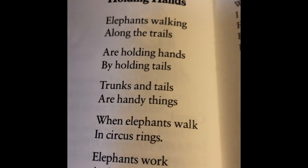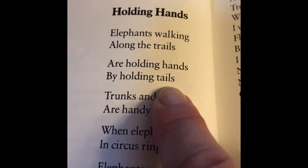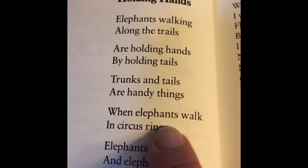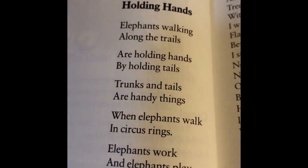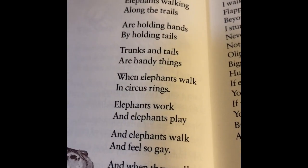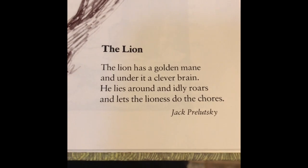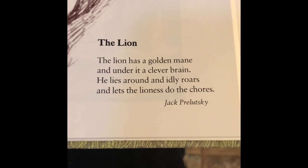That's one that has an A-B pattern. Trails, tails rhyme. A-B, A-B, the B's rhyme. Tails, things, walk, rings. B, A-B. Every other line rhymes. That was Holding Hands. This last one is a little poem by Jack Prelutsky, and it's in couplet form. Lines 1 and 2 rhyme, lines 3 and 4 rhyme, and it's called The Lion.